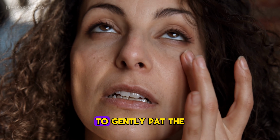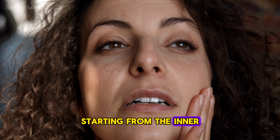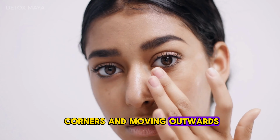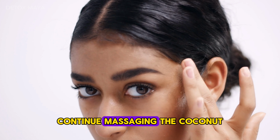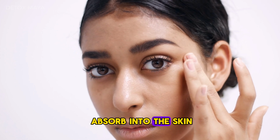Step 3. Use your ring finger to gently pat the coconut oil onto the skin under your eyes, starting from the inner corners and moving outwards. Step 4. Continue massaging the coconut oil for a few minutes, allowing it to fully absorb into the skin.